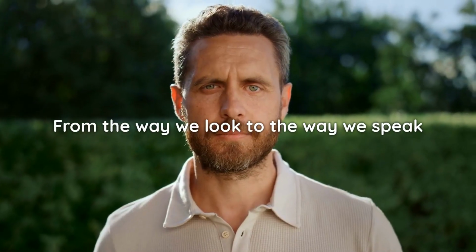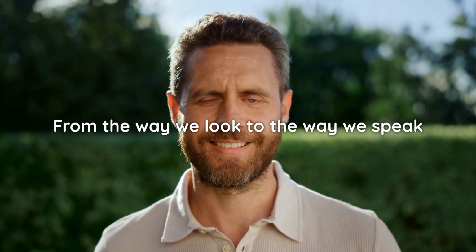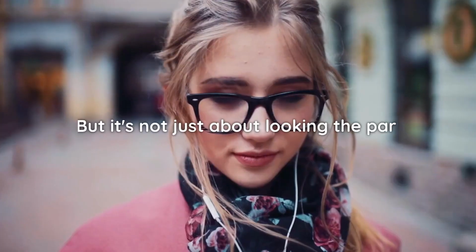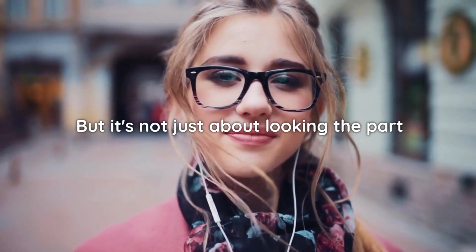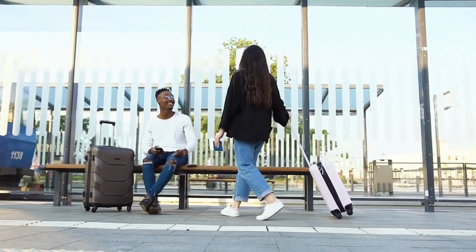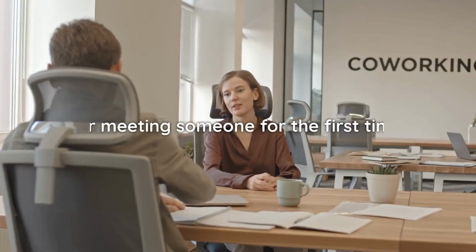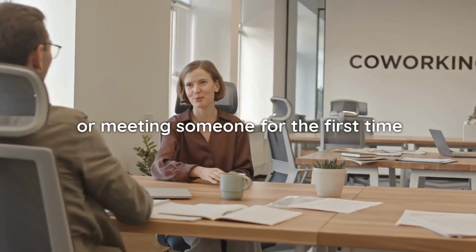From the way we look to the way we speak, every aspect of our behaviour can influence how others perceive us, and understanding these factors is key to mastering the art of the first impression. But it's not just about looking the part, it's also about being authentic and true to yourself. With the right approach, you can make a great first impression and build lasting relationships. So whether you're at a networking event, on a date, or just meeting someone for the first time, let's make sure you make a lasting impact.